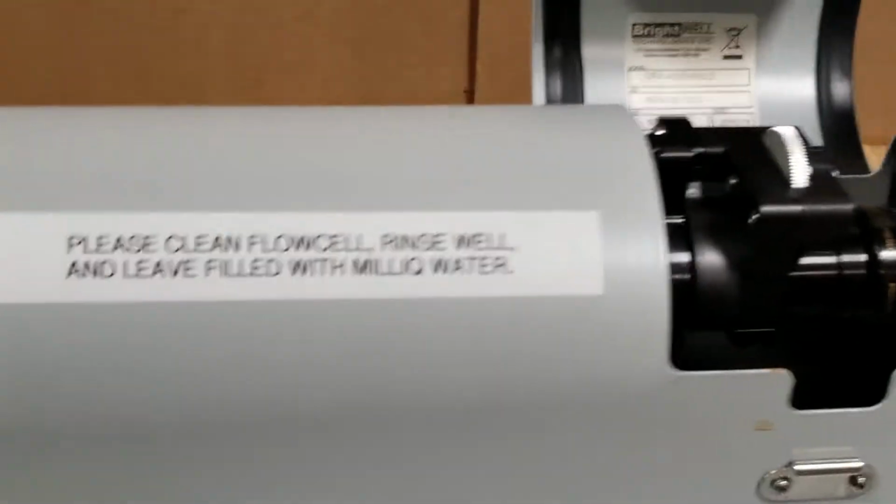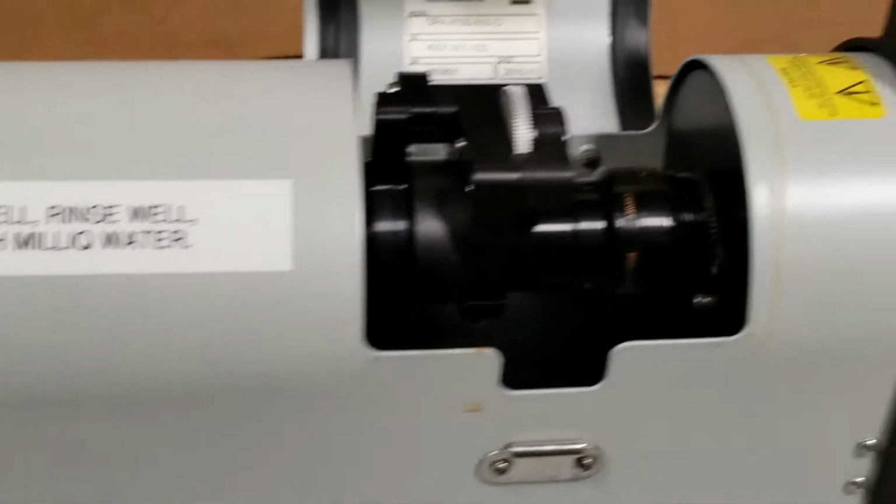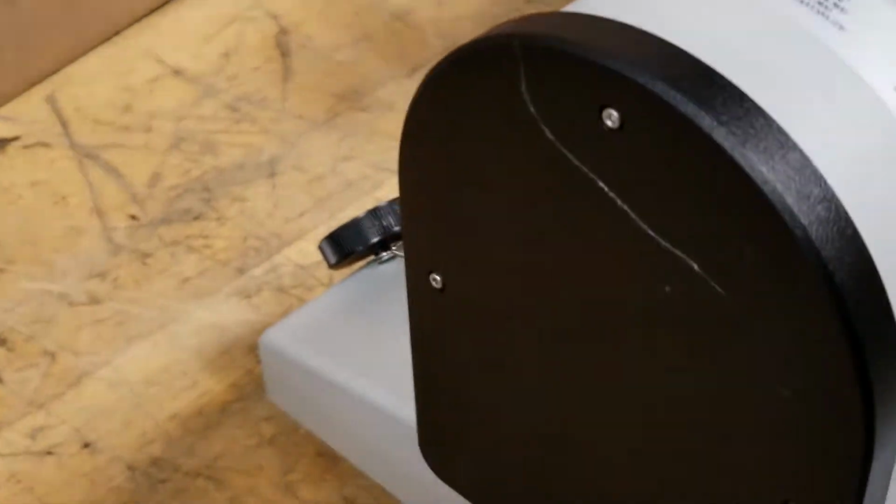We're bidding on a BrightWELL technology microflow imaging flow microscope. This came out of a large pharmaceutical company, lab consolidation. It appears unused. There is not a mark on it.